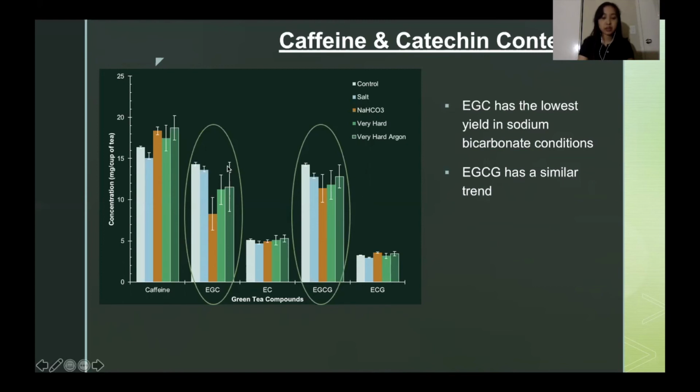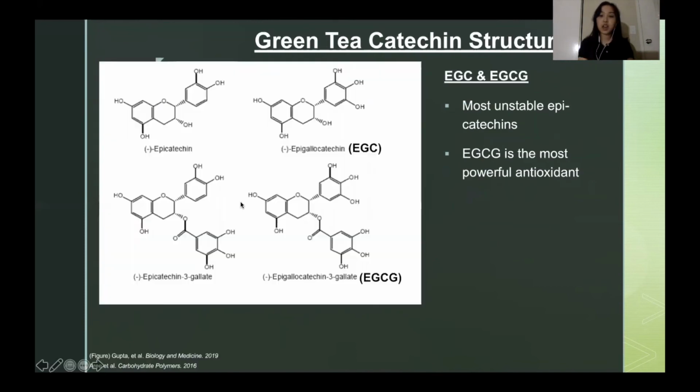Judging from the error bars in the graphs as well, the compounds with the most variance were caffeine, EGC, and EGCG. EGCG is the most powerful antioxidant as well as the least stable molecule out of all the green tea catechins, with more attached alcohol groups and a carboxyl group, which increases its likelihood to react. EGC and EGCG both have more attached alcohols on one of the ring systems than ECG and EC. Instability of EGC and EGCG may explain the large standard deviations found for their content in more alkaline conditions.